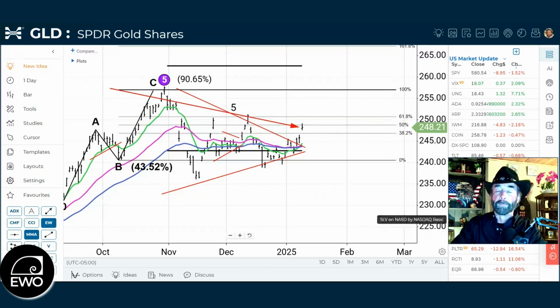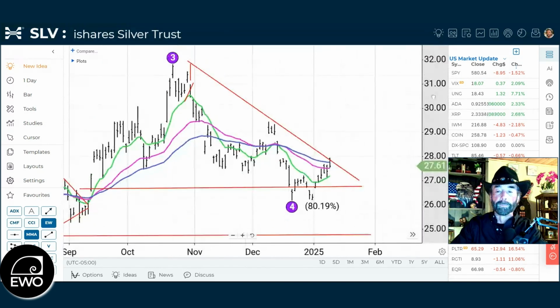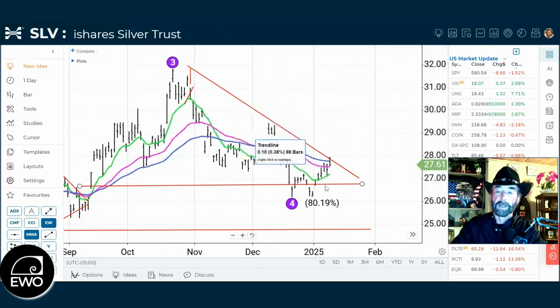Now, if we go to silver, slightly different pattern, but still a consolidation pattern in a descending triangle that we have here. You can see the movement to the downside, and then the support level just under 27. It hasn't quite broken out of its upper trend line the way GLD has broken out of its symmetrical triangle, but we have had a little bit of a move to the upside here on SLV. It just hasn't moved quite enough to get out of that line of lower highs. So we do need to see a little bit more action out of SLV, but both of them are in consolidation patterns, one in a symmetrical and one in a descending triangle.